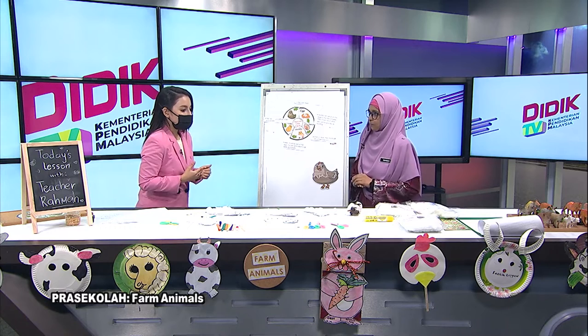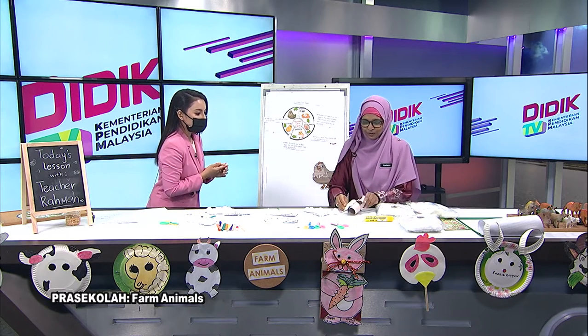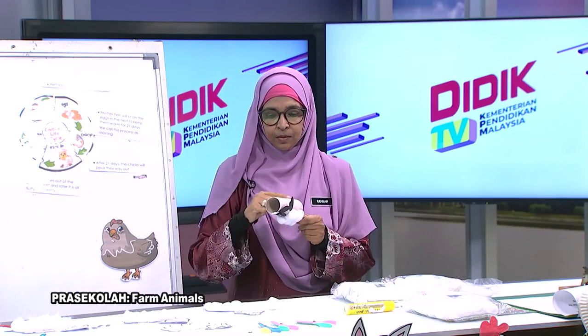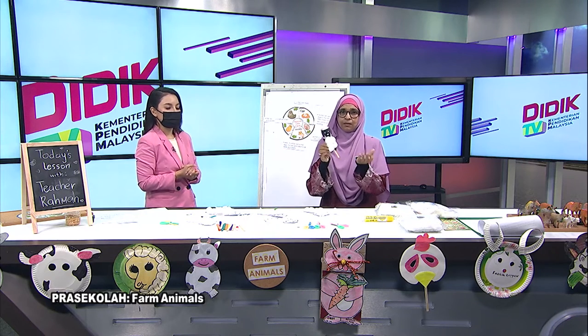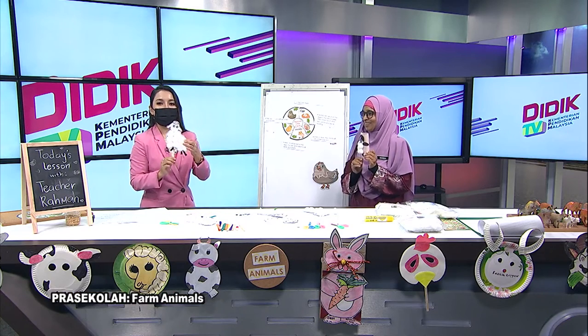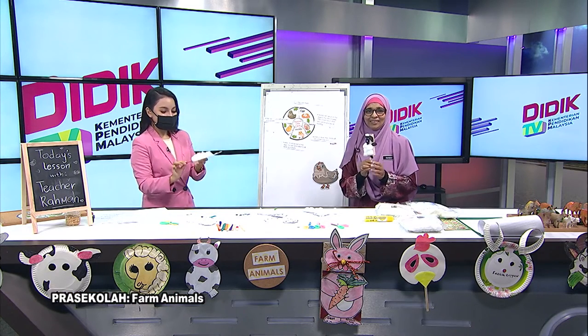Oh, teacher, I see something there. It's also a sheep. Besides using this template of a big sheep, you can also use an unused tissue roll to make this craft. You use the same materials: the glue, the cotton, and the templates. From what I see, it's a very slim sheep, and this one is perhaps a happier sheep.